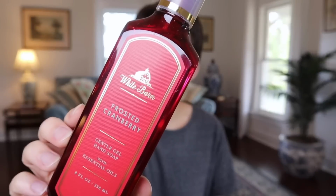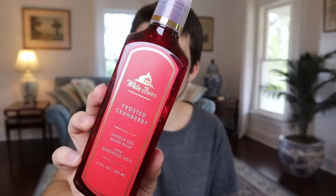Then we have Frosted Cranberry, which is Frosted Cranberry, Red Delicious Apple, and Blonde Wood. I figured this would just be another safe, festive holiday fragrance. Smells like Frosted Cranberry. I don't really care for this in home fragrance, but I kind of like it in other formats. So that was Frosted Cranberry right there. Your usual tart, juicy cranberry mixed with a little bit of apple from BBW. And that was the whopping soap haul.